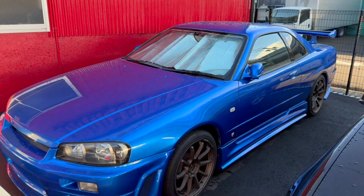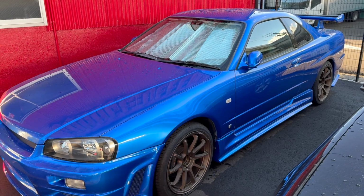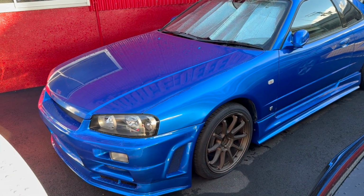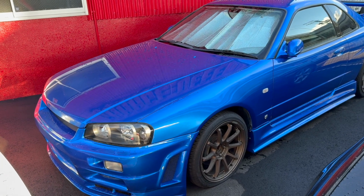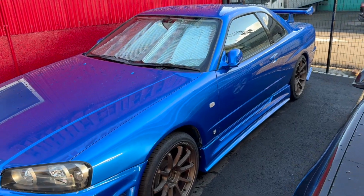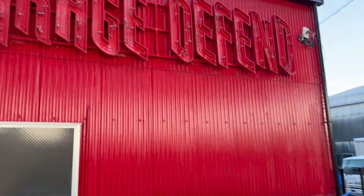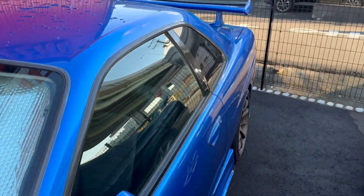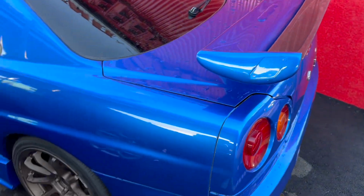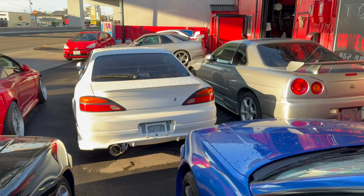I think we talked about this one a little bit yesterday. It's got a lot of the GTR aero on it. Bayside blue. This one, I'd be surprised if it lasted more than another few weeks here at the shop. It hasn't been here that long, and there's already been a lot of interest for it, so I suspect that you won't see this one here at Garage Defend a whole lot longer. But again, this one is for sale as well. I'll have the information listed, and I'll also have the links listed for all of these vehicles so you can go check them out. Let's go inside.